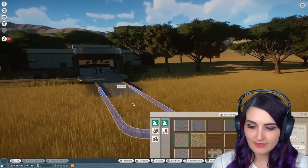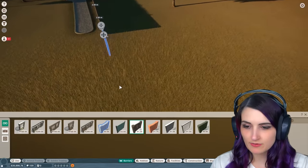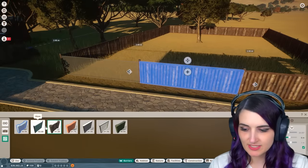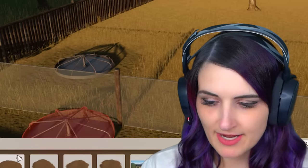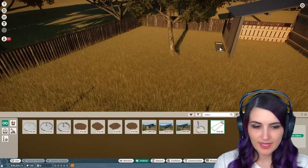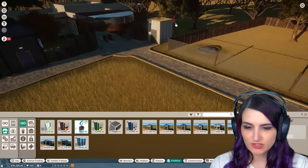Okay, so let's make a path to the zebras. There we go, there we go. Let's get some glass in here so people can see the beautiful zebras. A food dispenser. Put it right there. Get a shelter. Put it right there. Get this water thing right there. Okay, zebra habitat completed.